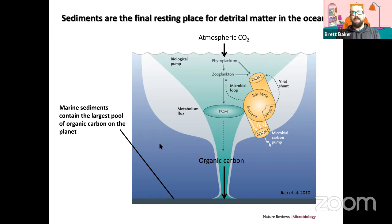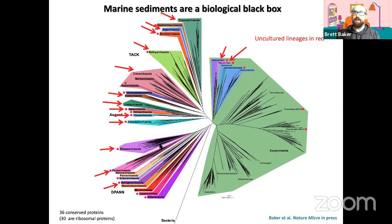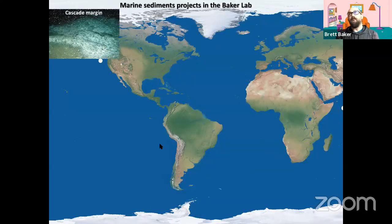And so if we just look at an updated tree from this year of the Archaea, here shown, and again, those in red dots are those that have been cultured. And if we look at the dominant groups within marine sediments, they primarily have not been cultured. So for this really important, huge part of the planet's biosphere, we don't have cultures, and we don't really understand it yet.